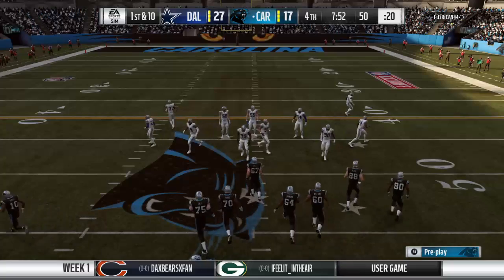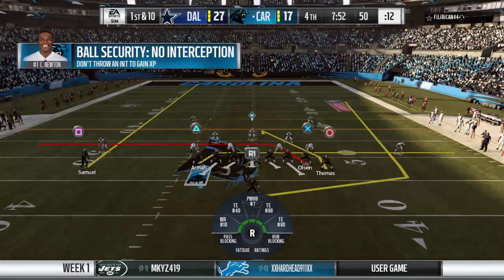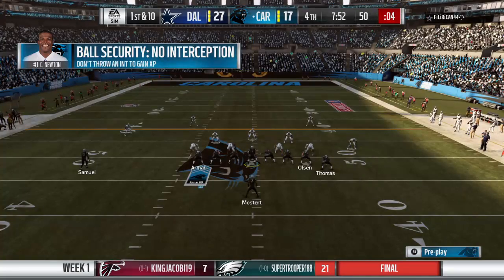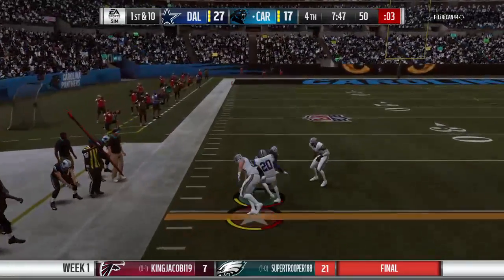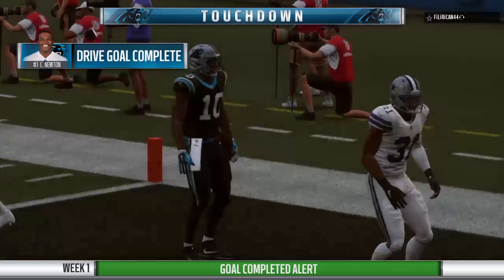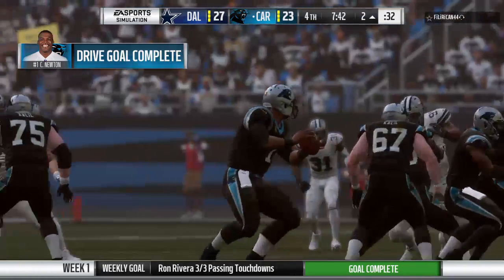Good starting field position for them here as they come up 1st and 10. Now following the interception, here's Newton. That's going to be caught by Samuel. Breaks the tackle, he's got room to run. The 20, 10, and he will take it across for a Panthers touchdown. A big play there, 50 yards. And thanks to the interception, the Panthers offense cashes in with 6.